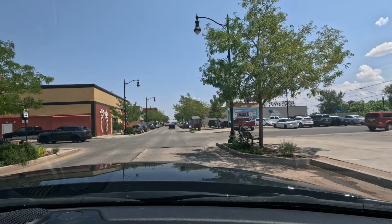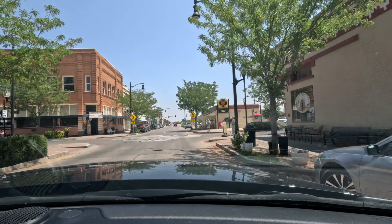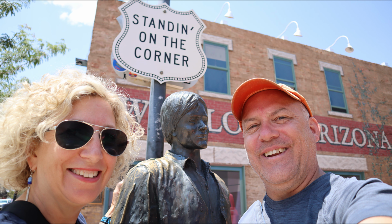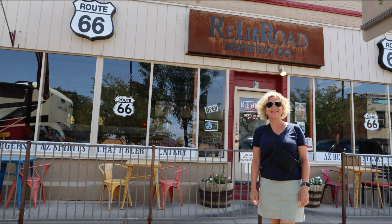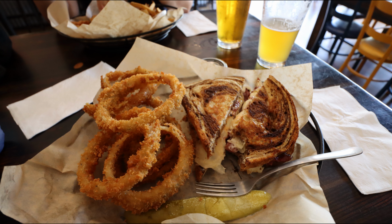Next up, Winslow, Arizona. There's a famous corner called Standing on a Corner, made famous by the Eagles with their song Take It Easy. I couldn't help myself and sing a bit. Okay, alright, I'm no singer. Take it easy. After all that singing, we stopped at the Relic Road Brewery, and their Reuben sandwich was great, along with a couple of cold ones.